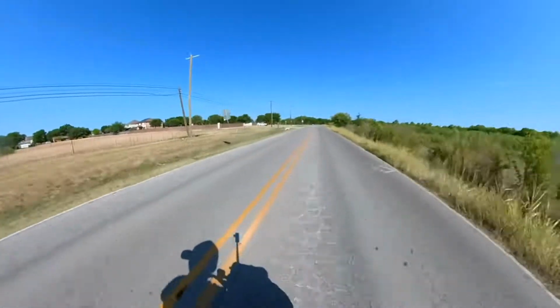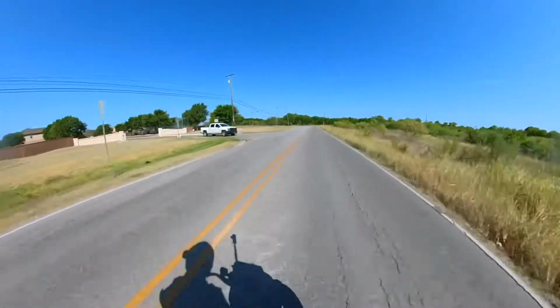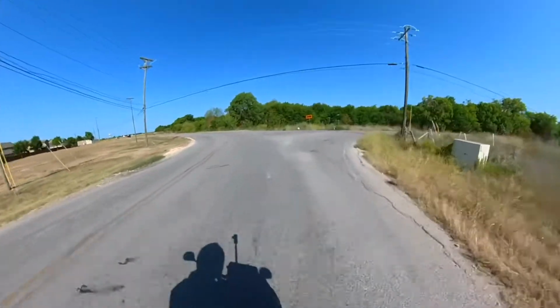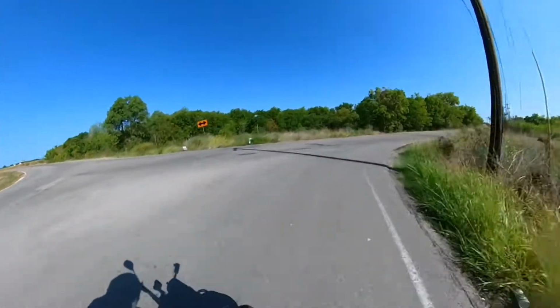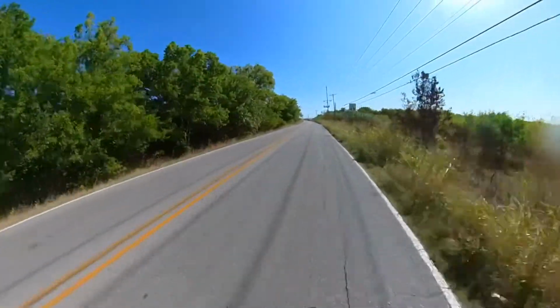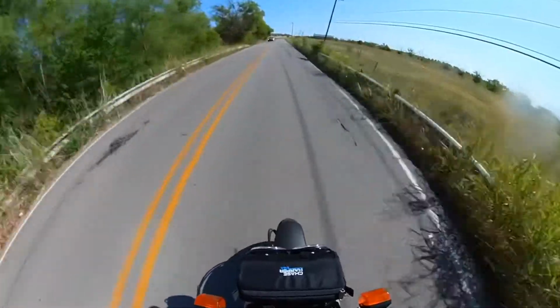You can see that double arrow up there. I've never really taken it to the right, so we're going to do that. This is usually the way we come out. But I do know that this road is pretty messed up, or it was last time I took it, on this side of the road. Actually, considering what I've already been on, this side ain't that bad.